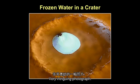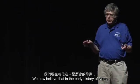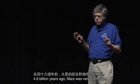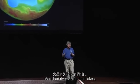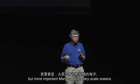Very intriguing photograph. We now believe that in the early history of Mars, which is 4.6 billion years ago, Mars was very Earth-like. Mars had rivers, Mars had lakes, but more important, Mars had planetary scale oceans.